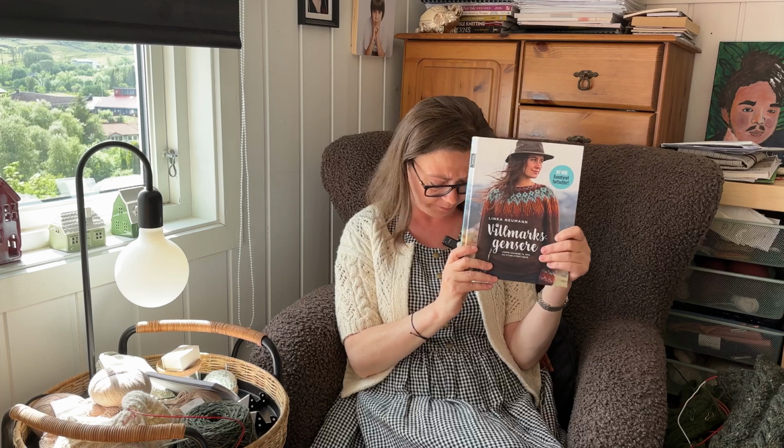But I tried that and I had a dress that day and I thought, you know, this is looking so good over a dress. And I decided to make it. First of all, I had to buy the book.